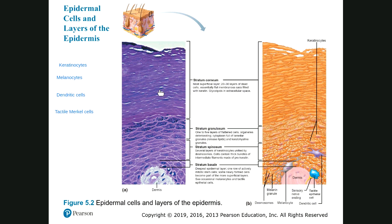This diagram represents the layers of the epidermis. Variation in epidermal thickness is what determines if the skin is considered thick skin or thin skin. Thick skin covers areas subject to abrasion, which include the palms of the hand, the fingertips, and the soles of the feet. The epidermis consists of 5 layers, or we can call those layers strata or stratum.